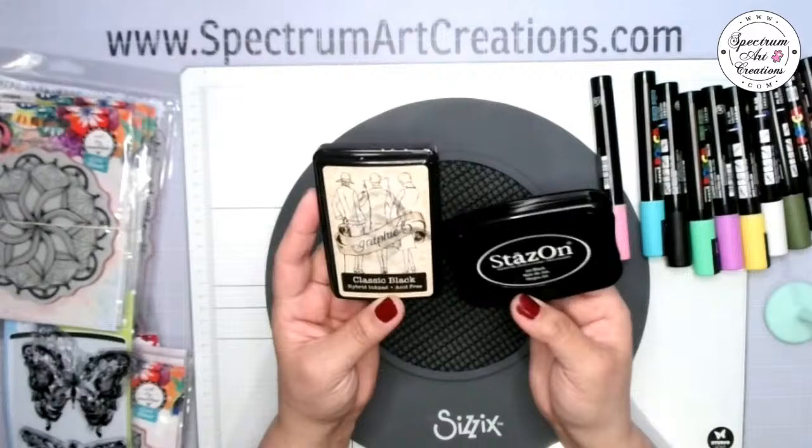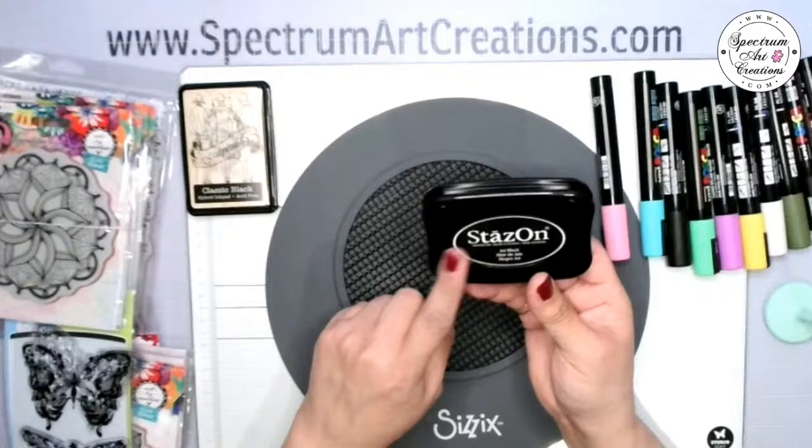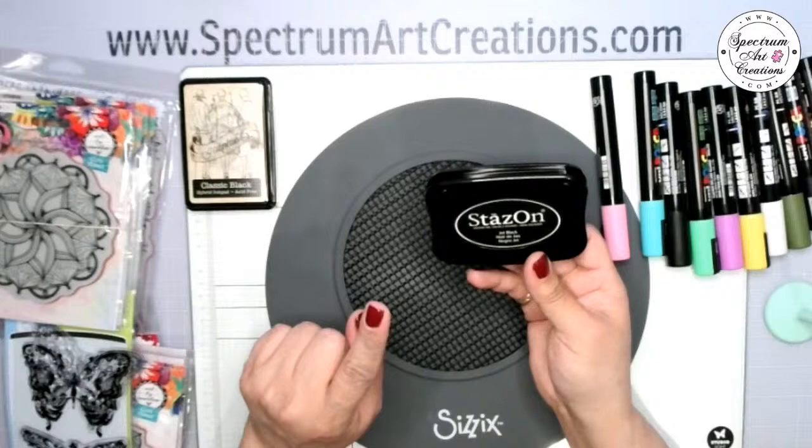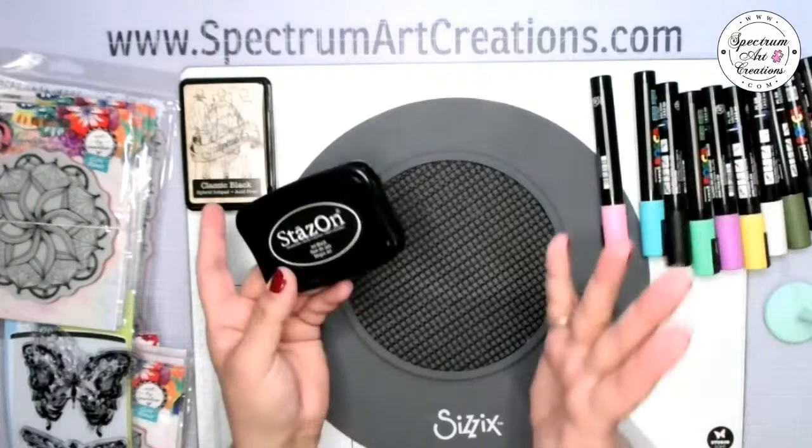So this is Stays On, of course, and Stays On is a solvent ink and it is permanent as well. Much faster drying than Graphic 45 because that's a hybrid. But it does run with Copics, or alcohol. So anyway, we'll have to see. We'll try them both. We never know.